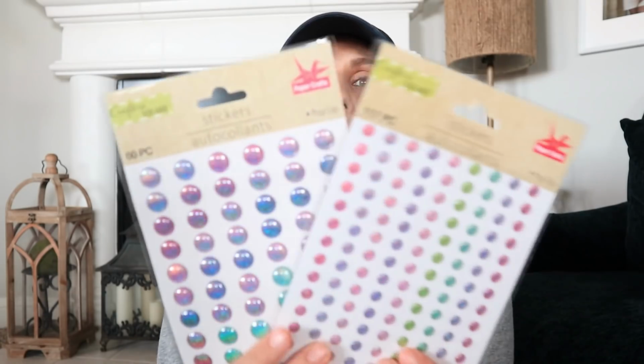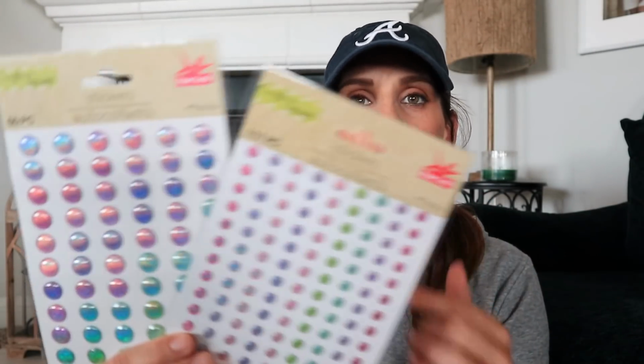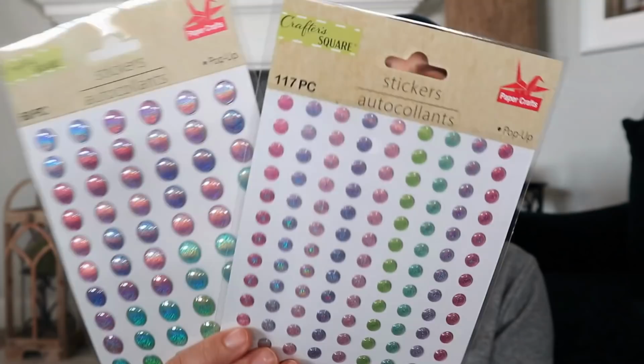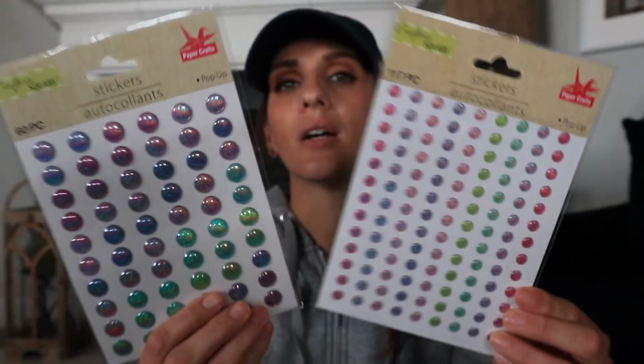All right, then Crafter Square put out these little pop-up dots, but they've never done it in a pastel. So I got the mini and then the large. They've always done the vibrant, like primary, secondary colors, but never this gorgeous pastel. What? Absolutely love. Love. I need to put the lasagna in the oven.